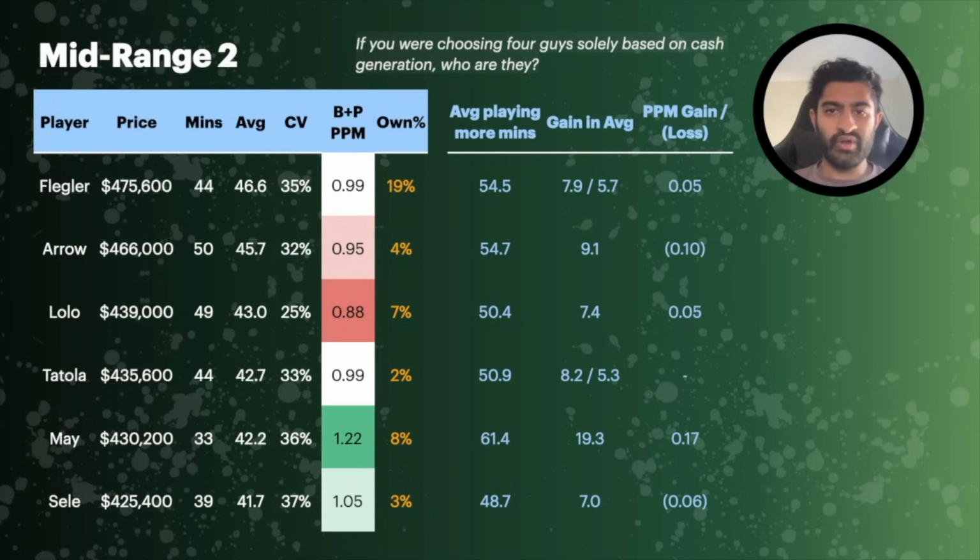Tamalolo obviously has been absolutely killed by Tom Payton in the last few seasons in terms of minutes. He averaged 49 minutes last season. Just a really low base power PPM as well, 0.88. He's just not the same kind of tackle busting, line breaking, destroying Tamalolo that we saw in the past, which is a shame. There is value in him when he played more minutes last season. He gained 7.4 points in value up to 50.4, and the PPM didn't really change either. It actually went up to 0.05.